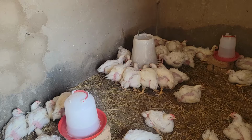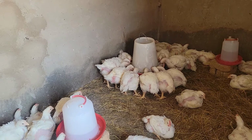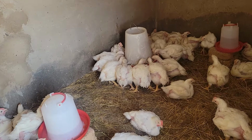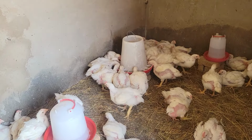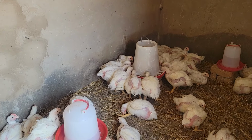And normally it is very difficult when you go into the market trying to sell per kg, because the per kg price that you get versus the bird price is not favorable. So normally when we do this, we sell per bird. So we get this to their correct weight. After we've got them to their correct weight, we slaughter them.